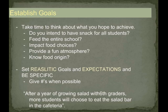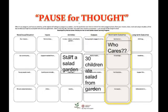So as we come into applying goals to our logic model, we're going to skip right over to outcomes. Outputs, of course, are important, but they're generally a little easier for people to think about and figure out. So if we said in our activities we wanted to start a salad garden, our outputs might be that 30 children eat from that garden, but the outcome is kind of, well, why should we care? And it's sort of what you need to do to convince people that this is important. What are you going to do?